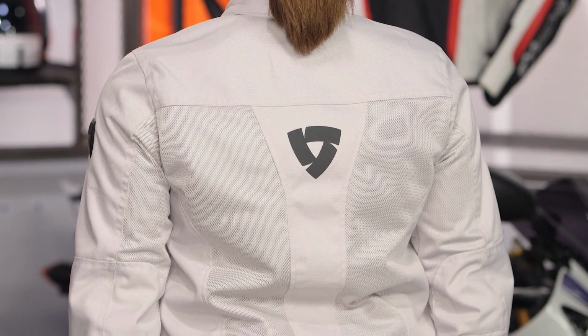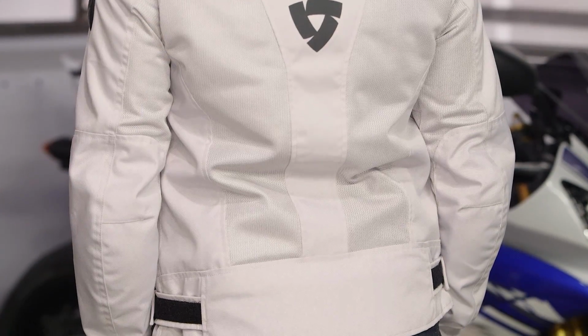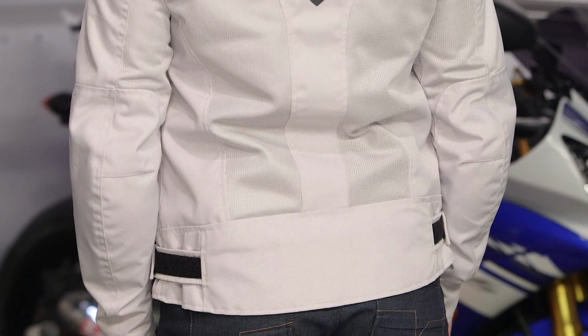Heather, go ahead and spin backwards for me for a second. So with the back of the jacket, there will be a pocket for the Seesoft back protector. We always recommend that you go ahead and throw the back protector in here. And then there will be an 8-inch connection zipper as well as belt loops to be able to match this up with either riding jeans or a pair of touring pants from Revit. Now, Heather, you can go ahead and face forward for me.